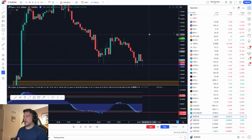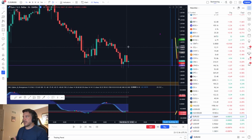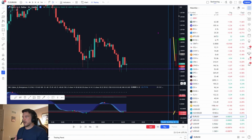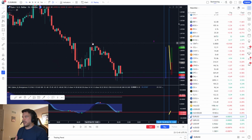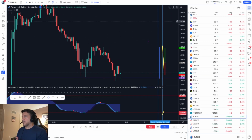I was in a short up here, but look at this. This is about 7, 8 in the morning. Okay, I'm getting ready for the day. First thing I'm looking for here are order blocks. Do I see any possible 1 hour order blocks? I really can't see anything here. Do I see any possible liquidity levels? Yes, I do. I see something right here.